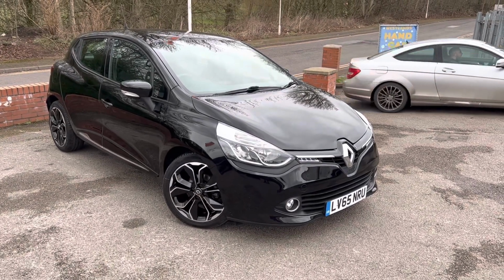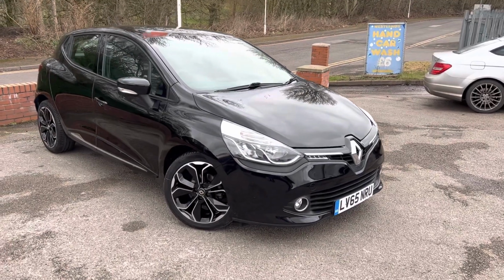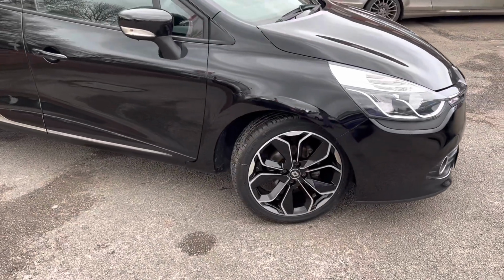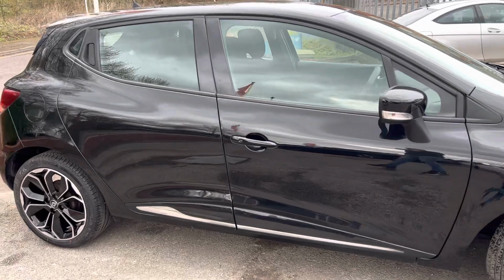Lovely 2015 Renault Clio, 1.2 petrol Dynamic Nav just arrived at MSC Motors. Nice alloys on these, obviously got the diamond cut alloys on them. They do look really well. They're in good condition on this car as well, the alloys are. Plenty of tread on that front tyre.